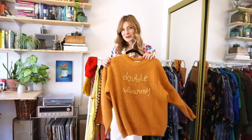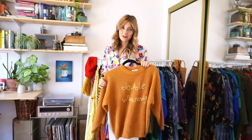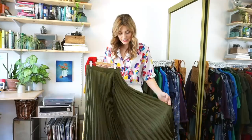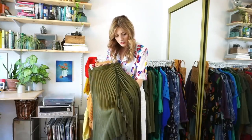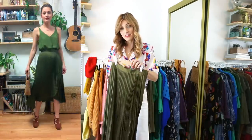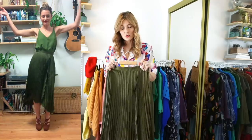So this is one of my favorite cozy sweaters to wear for the winter. Another one of my favorites is this beautiful olive green pleated skirt. I actually wore this in one of my Outfit of the Week videos. This is from And Other Stories.